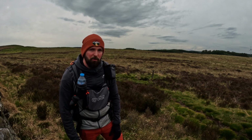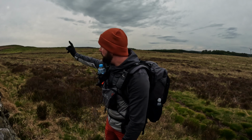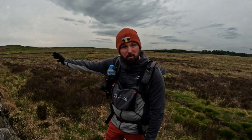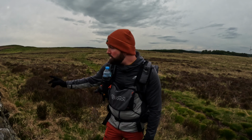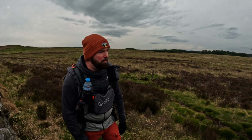Today I've come to a crag in Northumberland. Great Crag, not too high. The top part is what I was up there, I shall see the highest part, 319 metres, but the crag does come all the way down here behind me. So we're going to head up there, see if we can find a pitch.